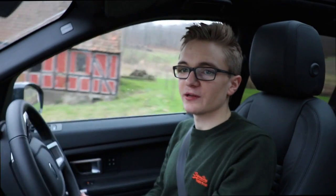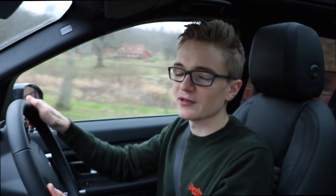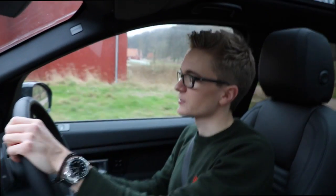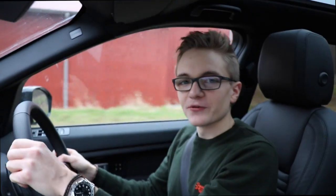I only hope that they don't get in over their heads on that path and continue to actually make cars that serve a purpose. I'm looking at you, Evoque convertible.